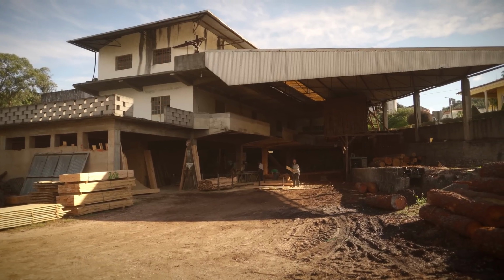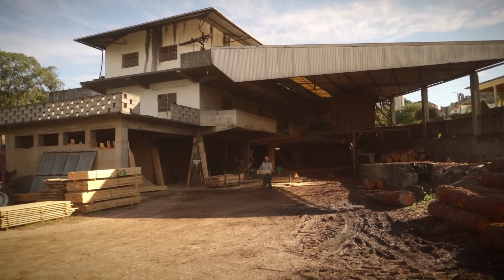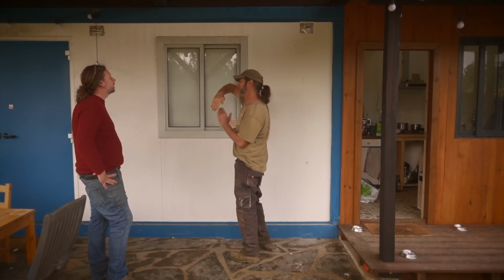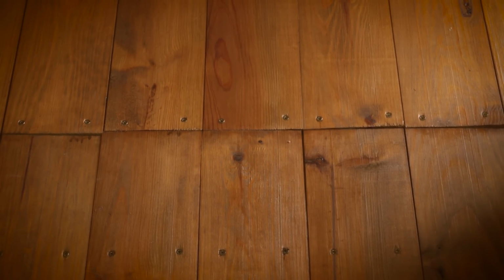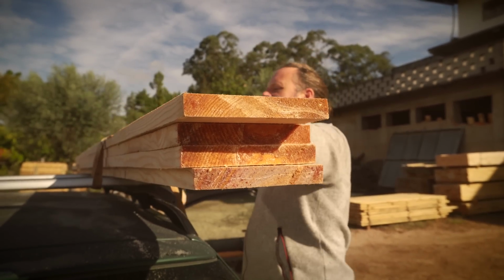We're starting with the trim for the container, which is really important because when we installed the tongue and groove panels on the front, the boards weren't quite long enough to fill the entire space. To make it work, we had to cut smaller pieces for the top, which left a visible cut line in the middle. The trim will help cover that up and give the exterior a much more polished and finished look.